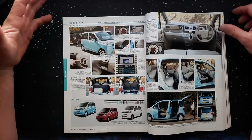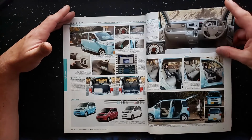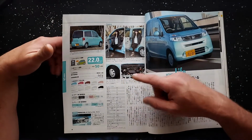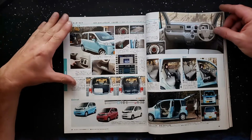I mean, it's packed full of features. But the thing you really want the most is economy, and it just doesn't deliver it, does it? 22 kilometers per litre. It's nowhere near as good as the other cars. So, I don't know what they were doing.